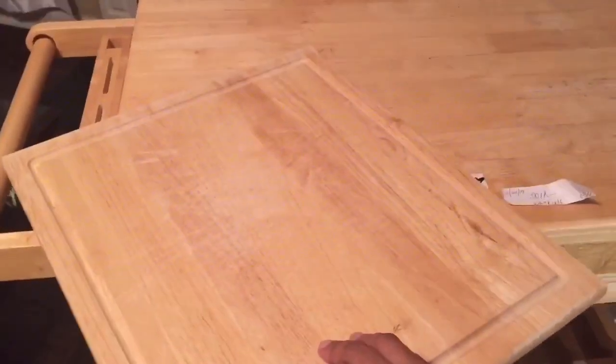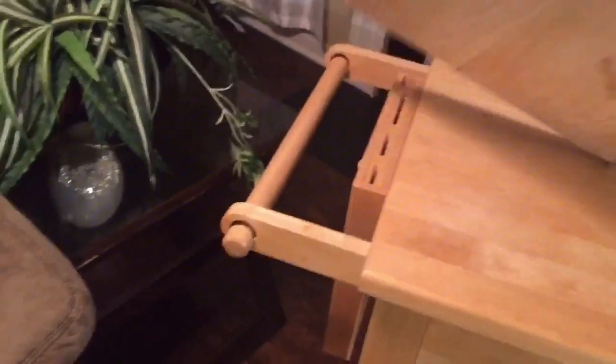And then it has a cutting board there. And this cutting board actually comes all the way out if you need to put it up here and use it, or use it somewhere else. And, of course, it's reversible if you want to, I guess, serve on it or whatnot. So, yeah.